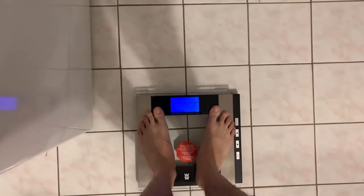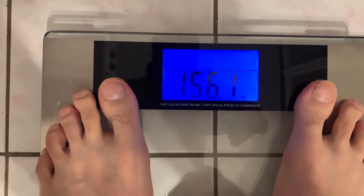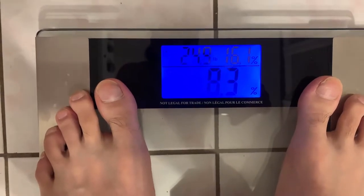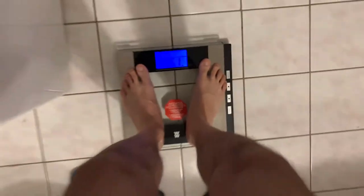Alright guys, the road to 13% starts today. This is how I look right now. Some soap. And let's see. 0.1 body fat, body water 61. That said, let's go get some breakfast.